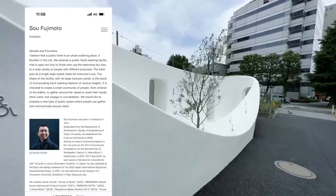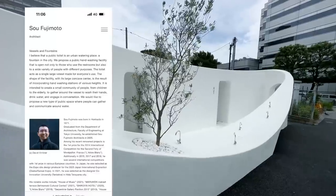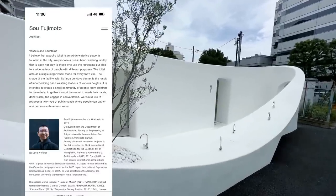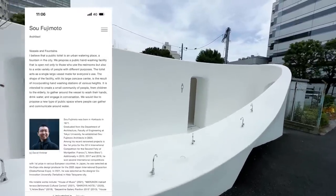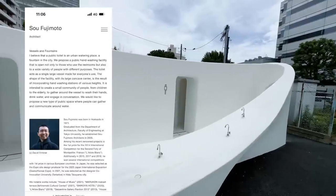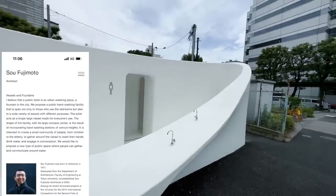The shape of the facility with its large concave center is the result of incorporating hand washing stations of various heights. That's why it is intended to create a small community of people, from children to elderly, to gather around the vessel to wash their hands, drink water, and engage in conversation. We would like to propose a new type of public space where people can gather and communicate around water. I love that.